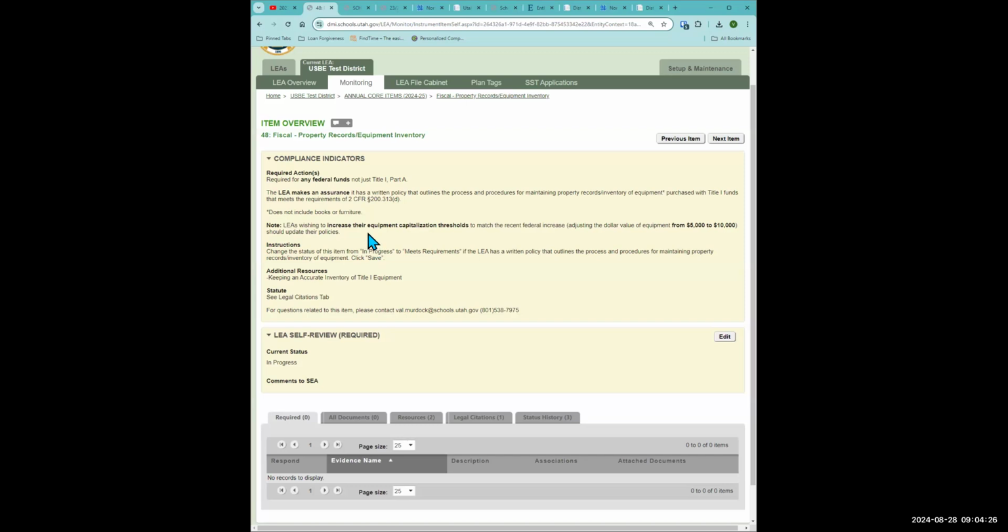But if your LEA policy and procedures indicate that your equipment threshold is 5,000, then anything per unit that costs over 5,000 is considered equipment, and anything under 5,000 is considered supplies. And if you were to increase that threshold to 10,000 in your policy, then what that would do is count anything under 10,000 as supplies and would create less burden on tracking, because there's more burden on tracking equipment.